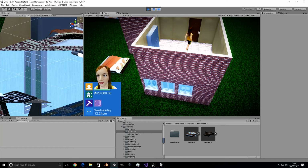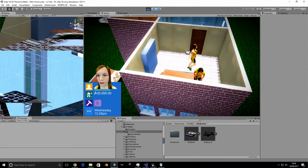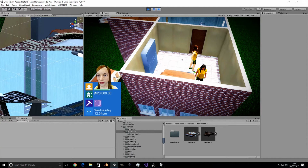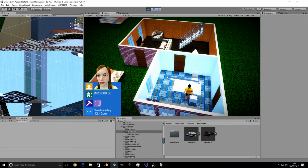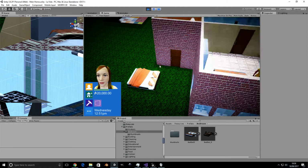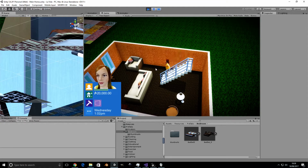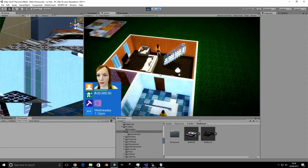Where is she gone? Oh, great. Discovered a new bug. Okay. So plenty more bugs to be fixed.